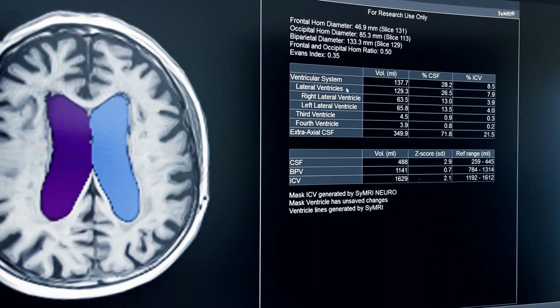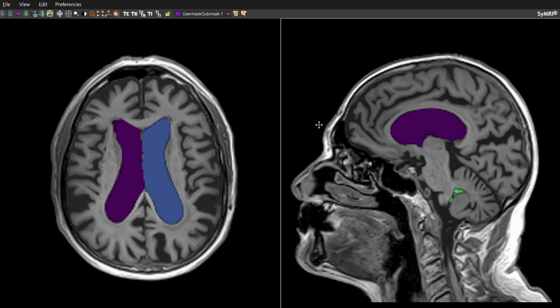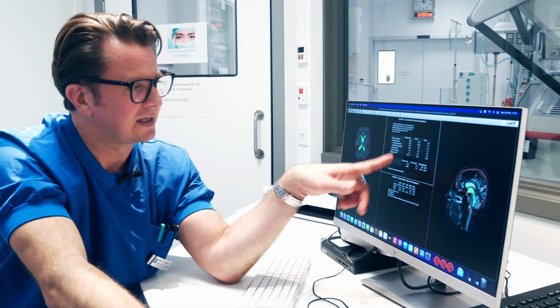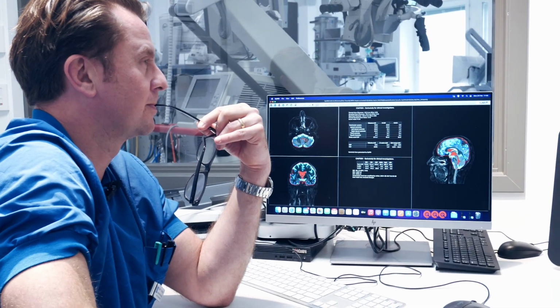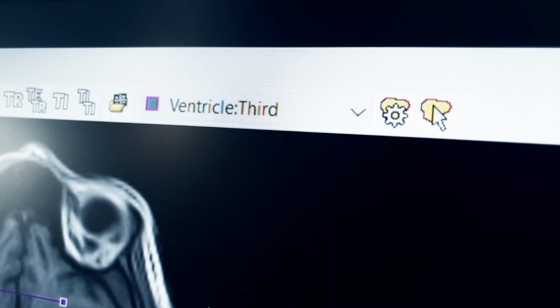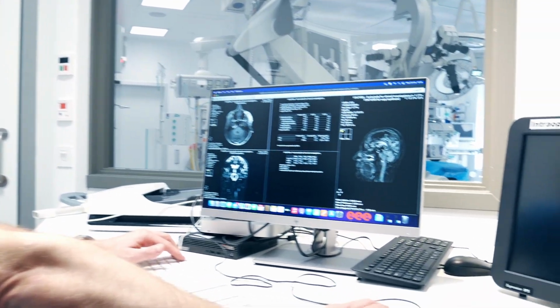And to the patients, this means improved quality of life and reduced anxiety about their health condition, and of course, avoidance of risks. I believe that SyMRI has the potential to give us what we need there to take our understanding of iNPH diagnostics and especially monitoring after shunt surgery further.